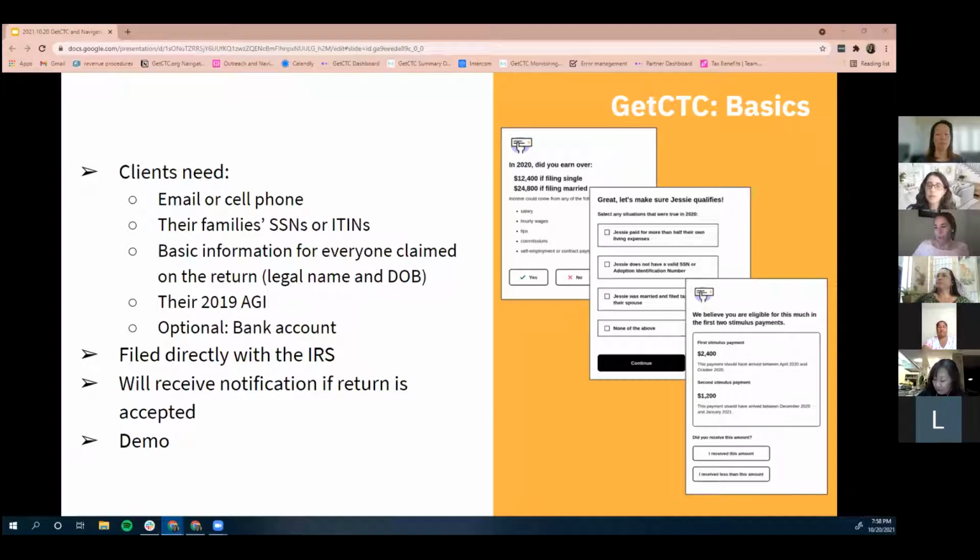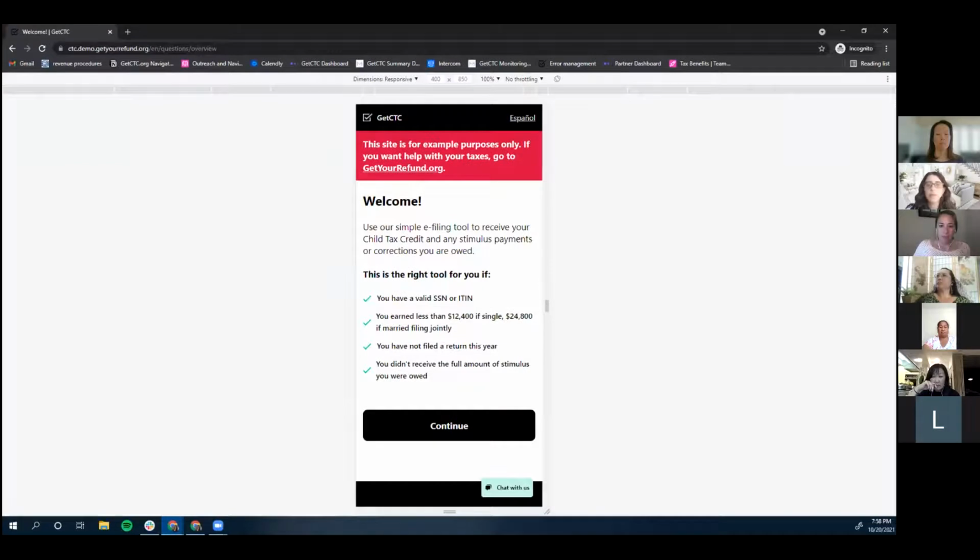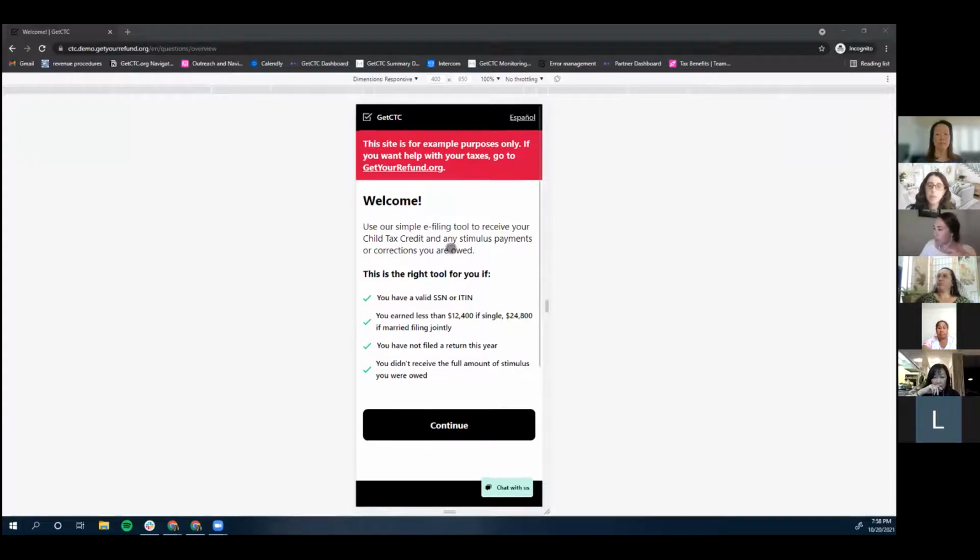To show you a bit more, I'm going to move on to a demo. Let me make sure that I'm sharing the right screen. All right, perfect. So I'm just going to be walking you through the tool. I put it in this mobile format just to show you how it's going to look on a cell phone.